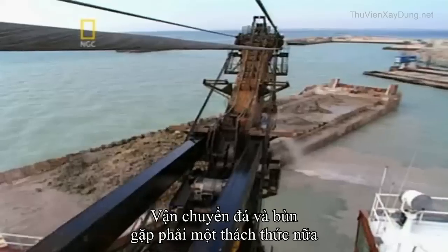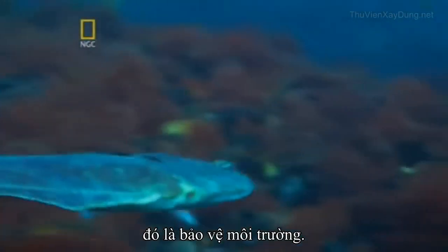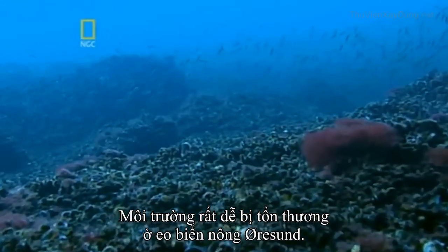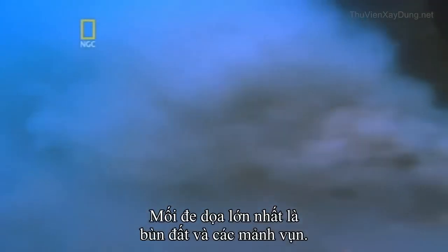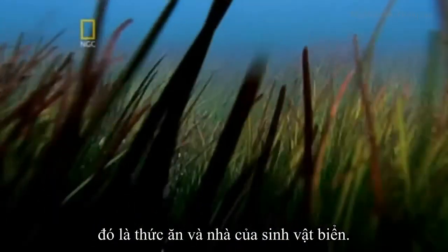And moving all this rock and mud involved an additional challenge: protecting the environment. The environment is especially vulnerable in the shallow Öresund Strait. The biggest threat is from plumes of debris. Clouds like these can kill huge areas of the seagrass that feeds and shelters marine life.